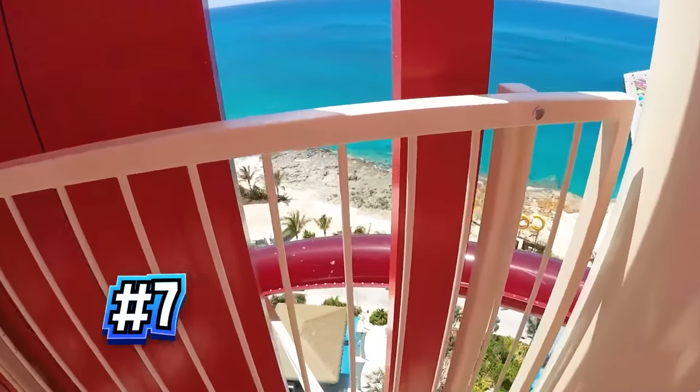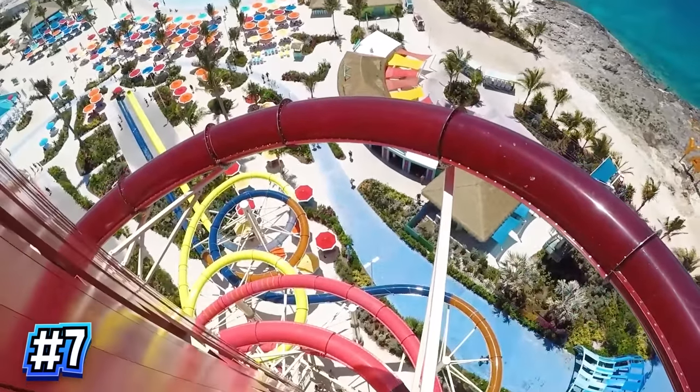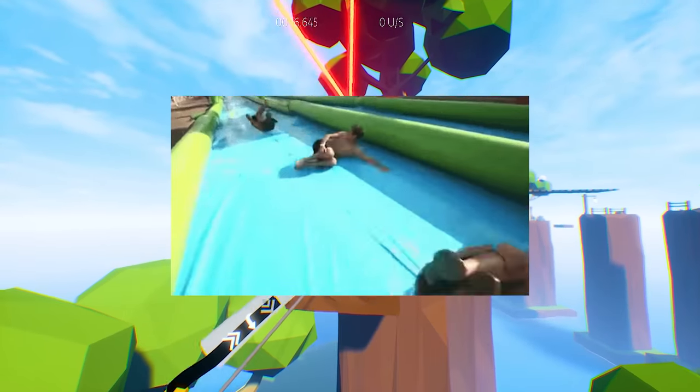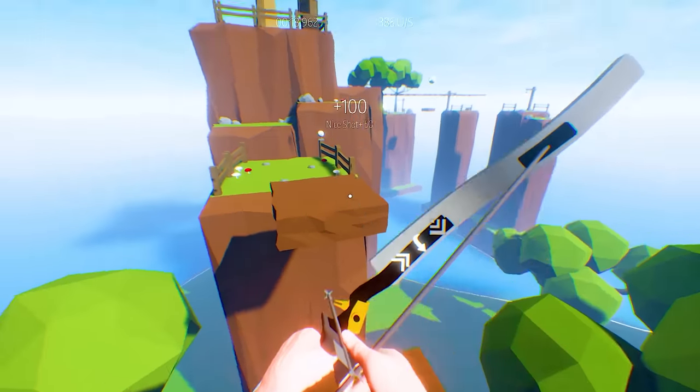This is the tallest water slide in North America, and it's also one of the scariest. It goes super fast down a tube with some crazy lights, so at least it's not an open slide which you could fly out of, but the tube makes it even scarier.